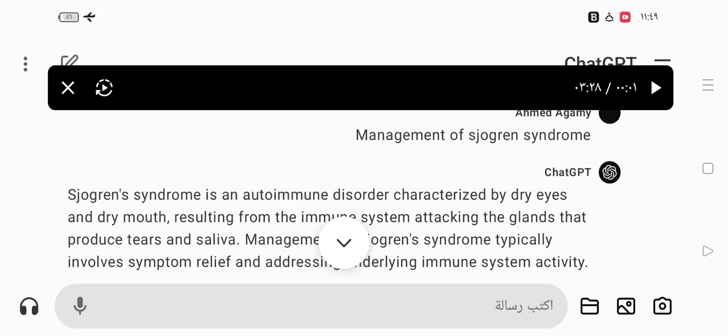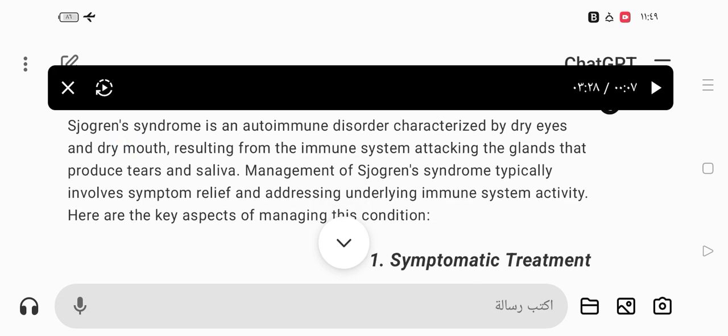Sjogren syndrome is an autoimmune disorder characterized by dry eyes and dry mouth, resulting from the immune system attacking the glands that produce tears and saliva. Management of Sjogren's syndrome typically involves symptom relief and addressing underlying immune system activity. Here are the key aspects of managing this condition.